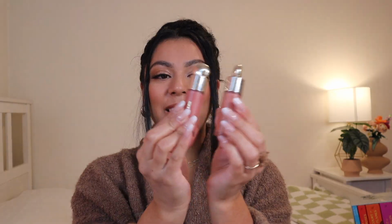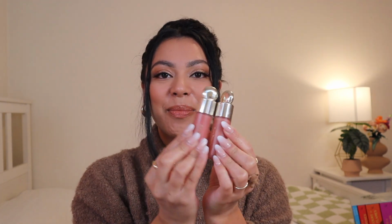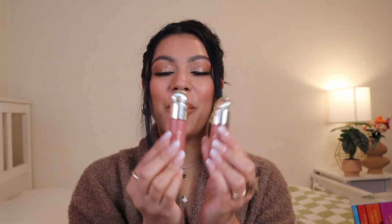I don't really have too many beauty faves this year. I felt like I kept it pretty simple with my makeup. These two, hands down, were my most worn blushes of the whole year. I believe these were limited edition shades at first. I don't know if they're still in stock. However, if you can get your hands on these, 10 out of 10 recommend. These are the Rare Beauty blushes in the shades Worth and Virtue.